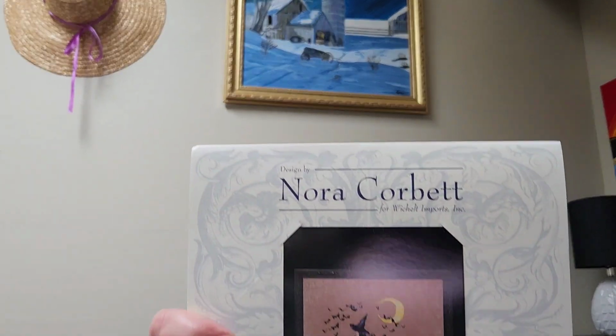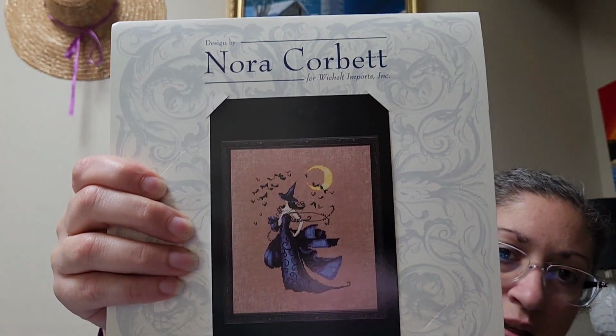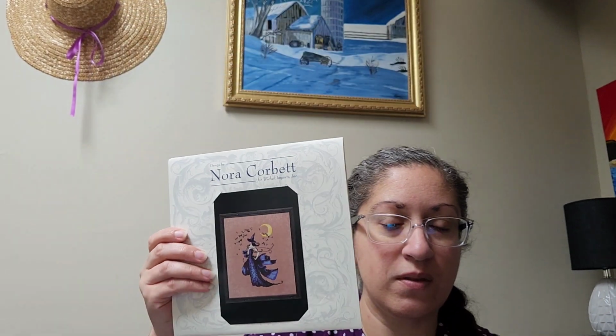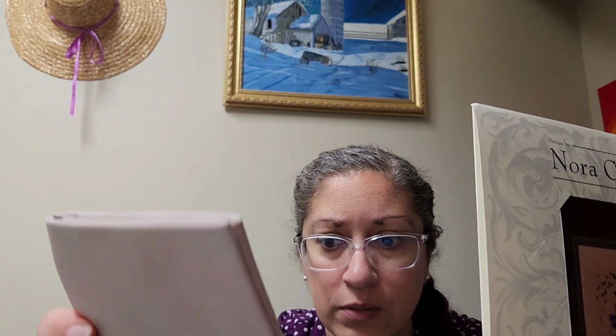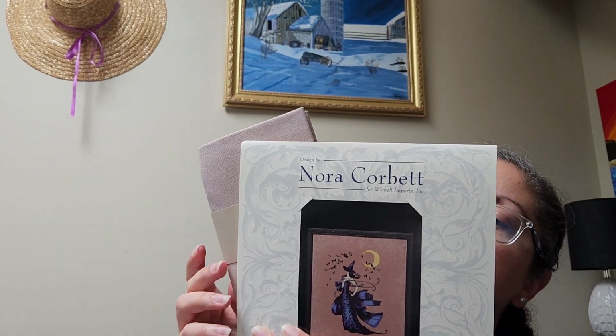Next is Raven by Nora Corbett. I'm counting these Nora Corbetts as Mirabilias. I have a bunch of these, I have a couple of the Bewitching Pixies done, and I'd eventually like to stitch all of them, so I hope I can get to them all. I've chosen a 32 count Jobelin in Hickory. It's kind of a brown with purpley, bluey streaks in it, which I think will be just perfect for Raven.